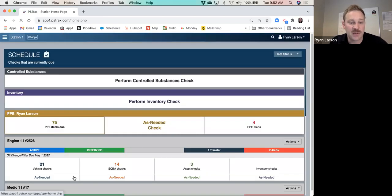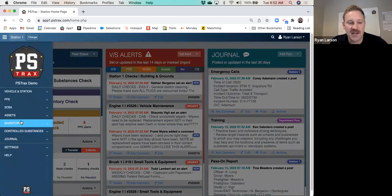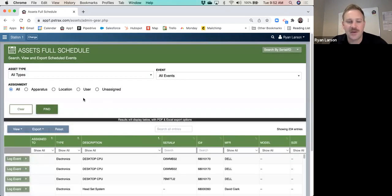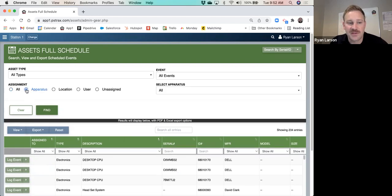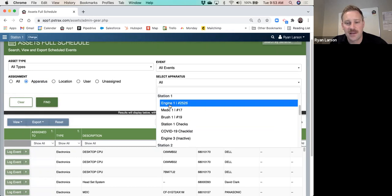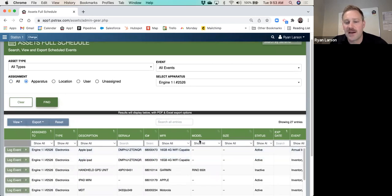It'll pop up in a couple of places. It'll pop up here on the home page for that vehicle as an asset check. So it could say, you know, engine 1 needs an oil change. It'll also pop up in your schedule over here. So I don't have any oil change events in here, but for your mechanics, for example, they'd be able to filter by a particular apparatus if they wanted to. Let's see, here's engine 1 as an example. So they could pull up any events for engine 1 and then filter that by the event type, which would be oil change.